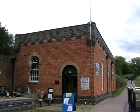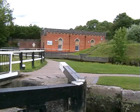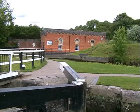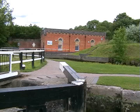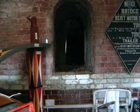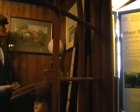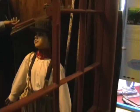Our story in fact doesn't end there. We carry on with this building, which was once the boiler house for the Foxton Inclined plane. Now rebuilt in 1980 by members of the Foxton Inclined Plane Trust, it houses the small Foxton Canal Museum, the back wall of which is the only original wall left of the building. There's a fine collection of canal artifacts and memorabilia, and it is well worth a visit.